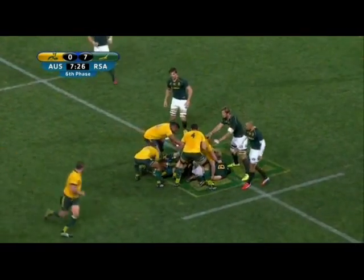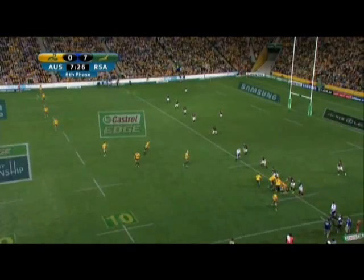As we come back and look at the wide shot for the next phase, you can see the Wallabies are spread all the way to the far touchline, but the Springboks have got them covered out wide, and the space is really in between aiming at the posts.